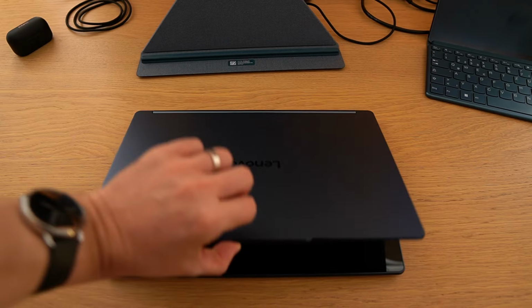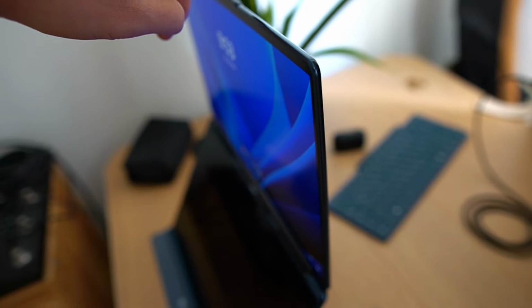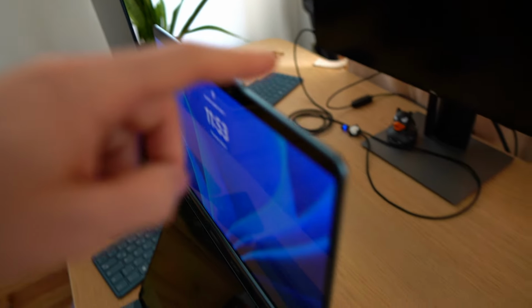A 360 hinge is also good to have, so you can use it in many different modes. Not going into much detail in this video. The hinge now feels lighter but still not wobbly. Maybe it's actually good. Now it's easier to adjust the screen while the laptop is on the stand.